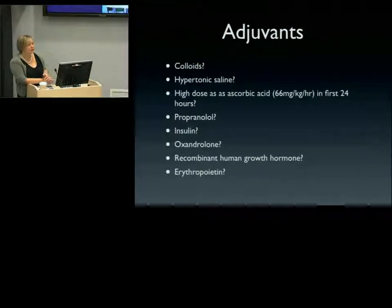So if you look at recombinant human growth hormone, EPO, and insulin, they've done studies where they look at healing of donor sites, and they found that the donor sites tend to heal more quickly. And so therefore, in a large burn, they can reharvest from that area a little bit faster and get coverage for skin, which is great. But there are some downsides in terms of metabolic disturbances with some of the growth hormones and with the steroids.